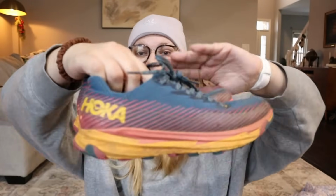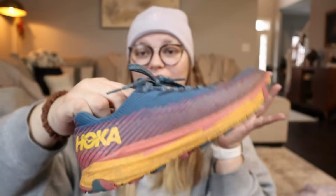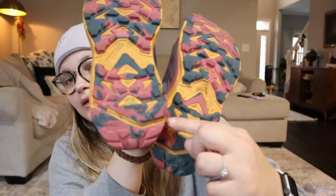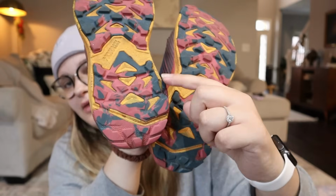And then eventually I found this pair of HOKAs. I love the color of these. I thought these were really interesting. And they have a little bit of wear on the bottom. There's especially on one spot on this side, there's a little bit of the tread coming off right there. So I probably won't get a ton for these, but I also was thinking that I know some people that are in need of tennis shoes, so maybe I'll give them to them.